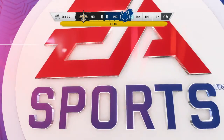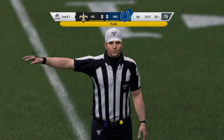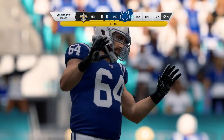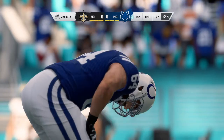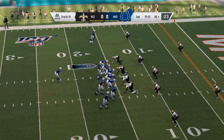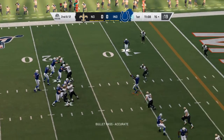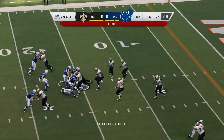Now some movement before the snap. And we'll hear from our referee for the first time this afternoon. And that'll be accepted, of course, and that moves him back 5. And that false start penalty certainly not helping their cause here. Second down and long. To the air again, Luck, and he caught up.